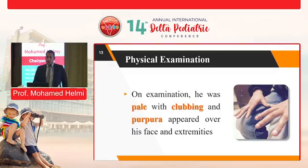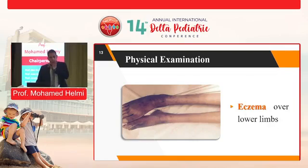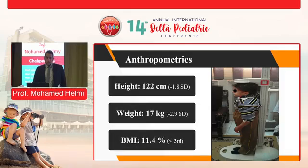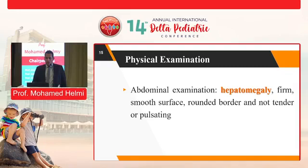On physical examination, he had pallor, clubbing, and purpura. Also, there was eczema over lower limbs, and anthropometrics were deteriorated with the BMI below the 3rd percentile. Also, abdominal examination showed hepatomegaly. Cardiac and neurological examination were free.